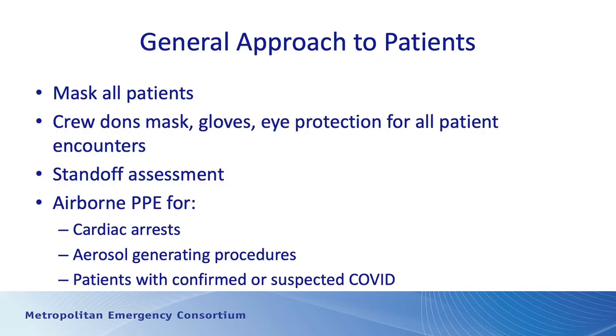So in our general approach to our patients, we're going to put masks on all of our patients, and that will continue until we have a reason to discontinue it. Yes, the patient may have sprained their ankle, but they still could be a potential source of COVID. We are going to use our own PPE, which should be gloves, a surgical mask, and some type of eye protection for all patient encounters. We're going to perform that standoff assessment. If the patient seems to be high risk, then we're going to don airborne PPE, which means we're going to have better eye protection, either goggles or a face shield, and an N95 or a better mask. We're going to do this for all cardiac arrests, all patients with confirmed or suspected COVID, and during any procedures that might generate aerosolized secretions. That's predominantly airway procedures and nebulized medications. So that's how we're going to approach all of our patients.